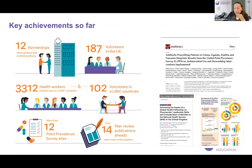3,312 health workers were trained across these four countries in aspects of antimicrobial stewardship. We encouraged institutions to collect data through the Global Point Prevalence Survey so we could see what antibiotic use was happening. And for a non-research programme, we have already published 14 publications from this work, which is quite amazing, considering this was not designed as a research programme in the first place.